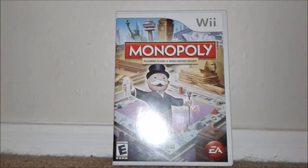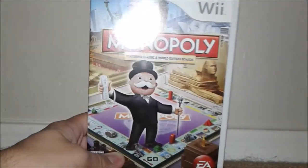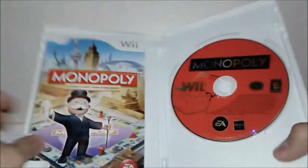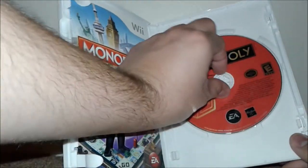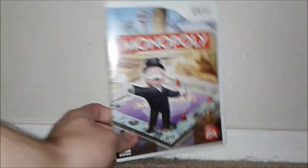But then the next game I ended up picking up, not sure if I'm going to sell or not, Monopoly. The reason I'm not sure I'm going to be selling this is because I really like Monopoly as a game. I'm a huge fan of the board game, and it says it has the Classic and World Edition boards, and I'm a huge fan of the World Edition version. I used to play the shit out of that game as a kid whenever I went over to a friend's house. I know, I was a very boring kid. The disc is fingerprinted to hell, but it should work. So I'm not sure if I'm going to sell this or keep it. Surprisingly, it's like a $10 game.